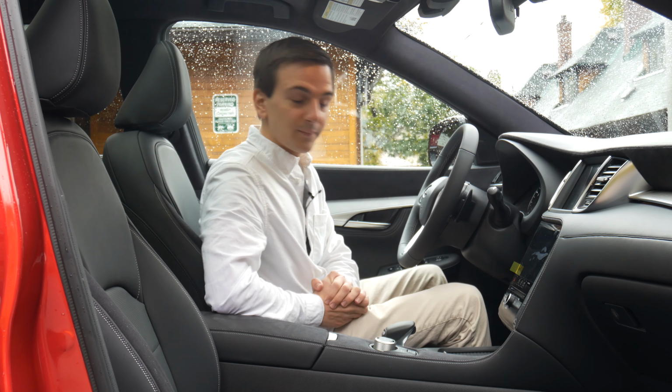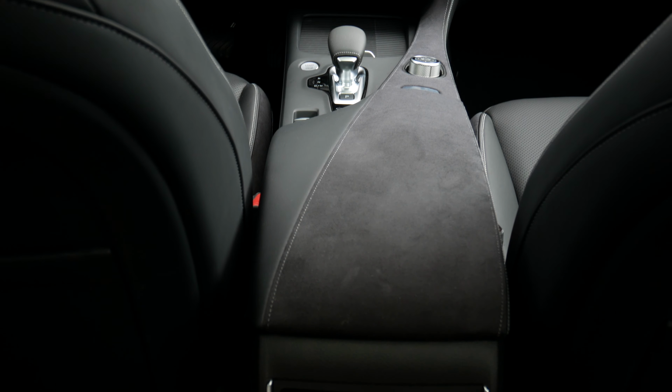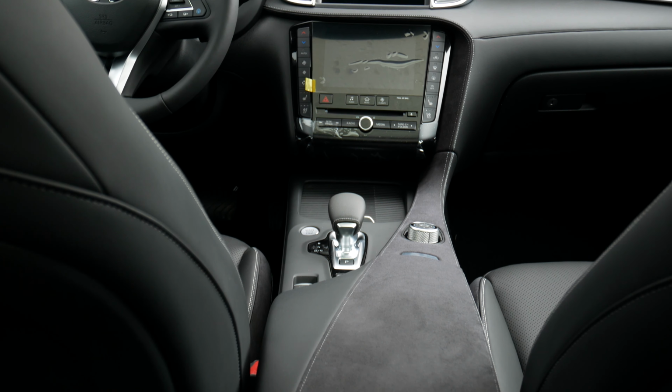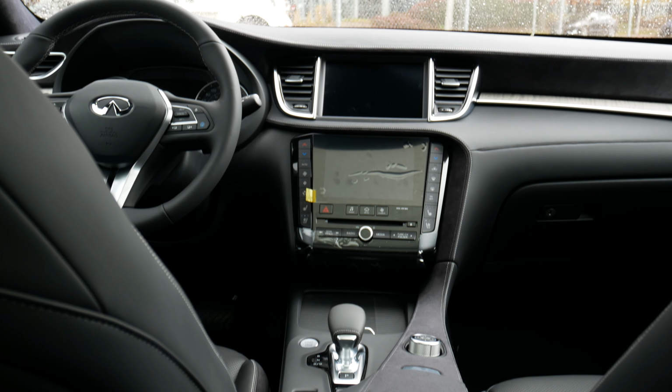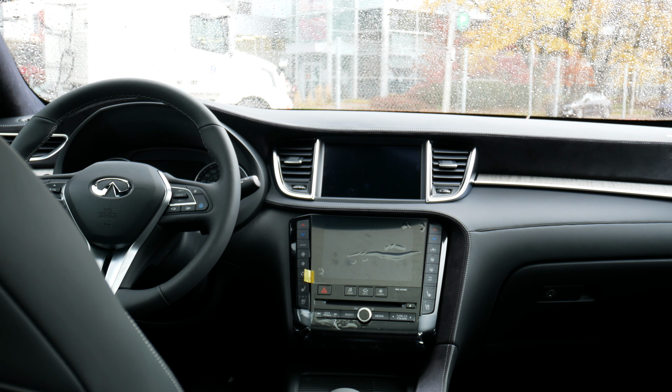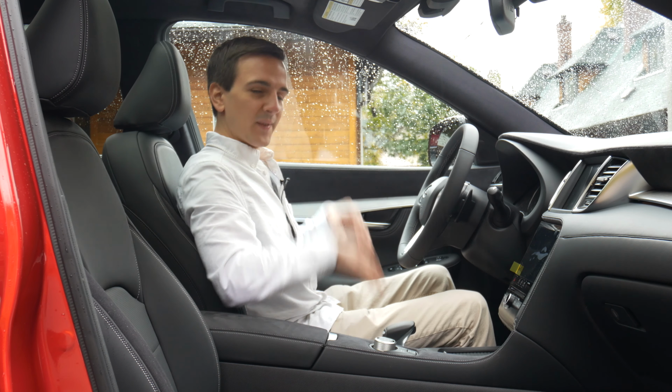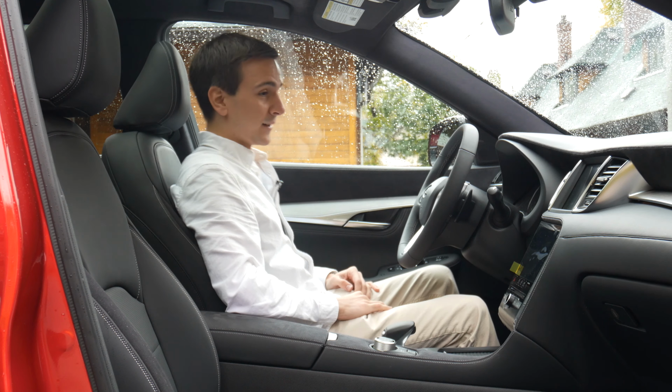And for the interior. When I first stepped in a couple hours ago, I was pleasantly surprised by how nice it is. Not because I didn't expect it to be nice, but you kind of switch around cars when you're doing this automotive journalism stuff. So occasionally you come from a different car into a luxury car and you're like, yeah, this is nice. And this is definitely a very nice interior.